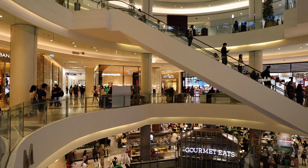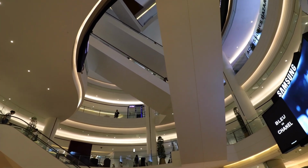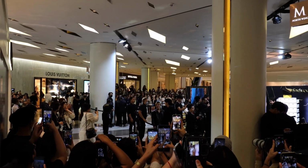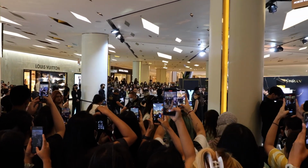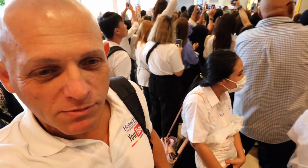The top floor of the shopping mall also houses a very big cineplex, and they have 10-pin bowling. Thai people really like their actors, so they tend to make appearances in the shopping malls quite often, and one of them is here right now.